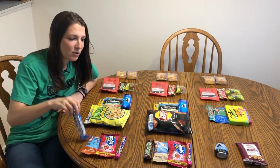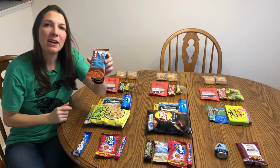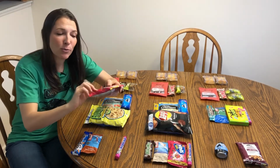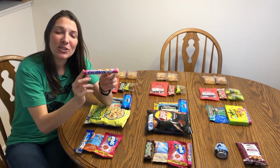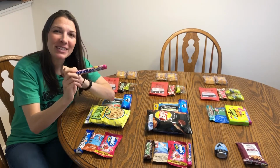So stretch 1, I have Almond Joy, one of my favorites, or Milky Ways. I have a Clif Bar, Nerds Gummy Clusters, which I'm very excited about. Just found these. I'm a big fan of the Nerds rope. This seems to be just cut up pieces of Nerds rope. And then Mentos is my morale booster. I eat just 1 or 2 of them whenever I'm hiking, just need a little pick-me-up. This does the trick for me.